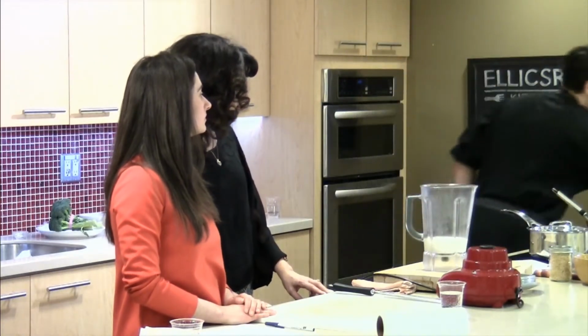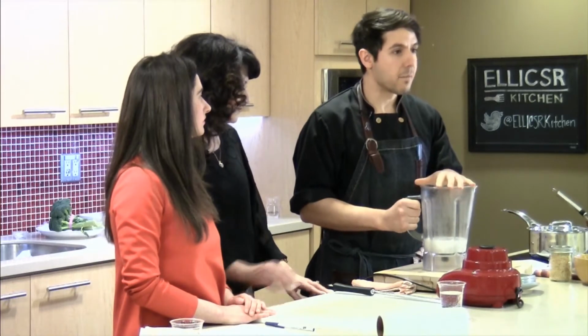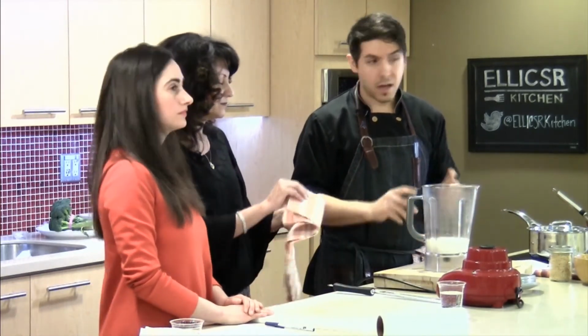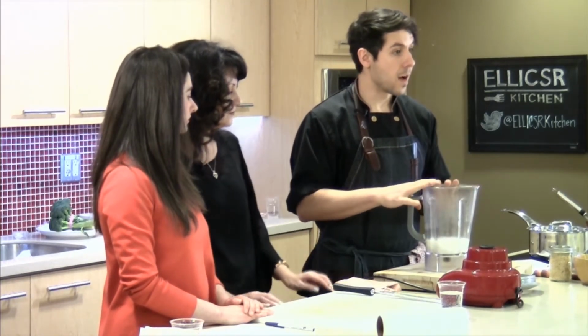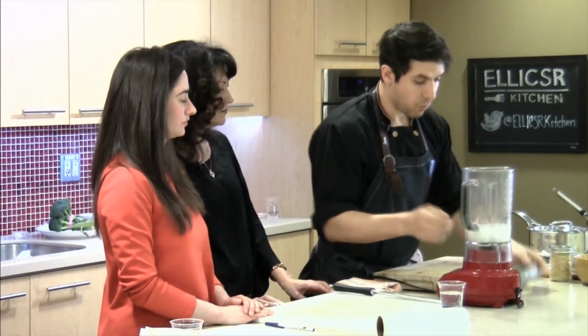So we put it in and let it sit for about 5 minutes. With coconut, it doesn't take that much time because it's pretty soft already. If you have almonds or other nuts, like cashews, you can let it sit a little bit longer just so they soften up. And then run it in the blender.